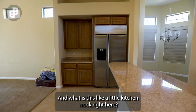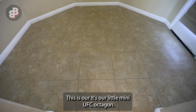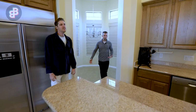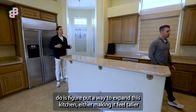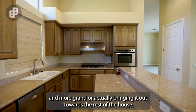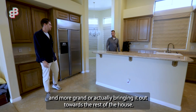And what is this little kitchen nook right here? It's our little mini UFC octagon. You can get in there. Yeah, we could fight in this thing. Fight over breakfast. So I can already tell one of the things we're gonna have to do is figure out a way to expand this kitchen, either making it feel taller and more grand, or actually bringing it out towards the rest of the house.